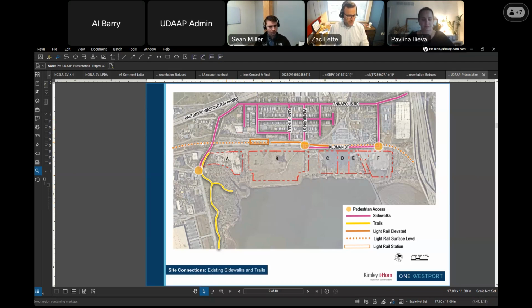The surface level rail is the orange dots that pass through. So the station's at surface, and then the station is raised through this connection. And then as we move into Clare, the station goes back on the surface. So it's fairly complex, and we'll get into what that means for the project as we move through the slides.